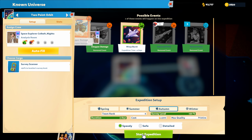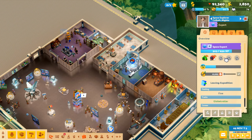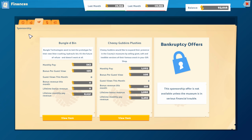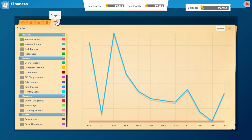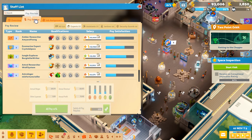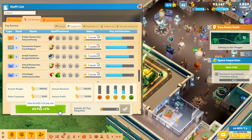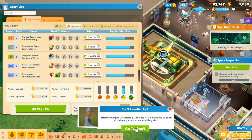There we are. Let's do a speedy survey. We're breaking down through the power of analysis. Let's see. Space Explorer Cobalt Knights, I also need to pay you more. Oh, geez. All right, let's see. I really need to pick a route and stick to it, but I can't help it because then I get so excited about everything. Let's satisfy everybody's pay request and maybe increase pay by 1%. So I have at least some happy people here.